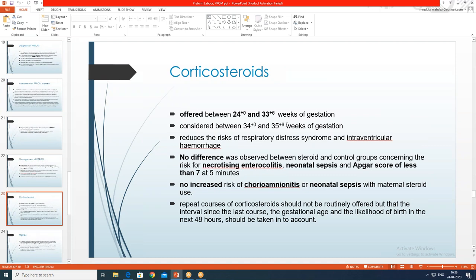Now same, corticosteroids, okay? That is, offer from 24 weeks up to 34 weeks. Consider from 34 to 36 weeks. Okay. Now, remember well. Previously, we used to think that it reduces the risk of RDS, intraventricular hemorrhage, and necrotizing enterocolitis. Correct? So, now, remember that it has been shown that steroids will reduce the risk of respiratory distress syndrome and intraventricular hemorrhage only. Okay. No difference is there for necrotizing enterocolitis, neonatal sepsis, and Apgar score less than 7 at 5 minutes. Got it? This is important.